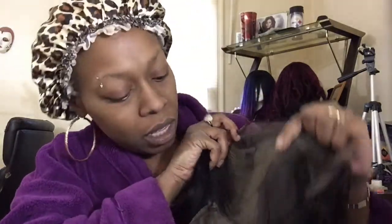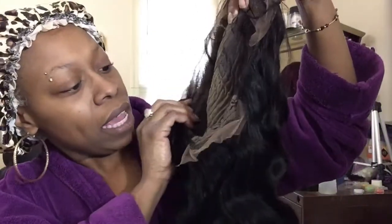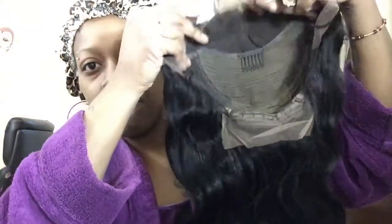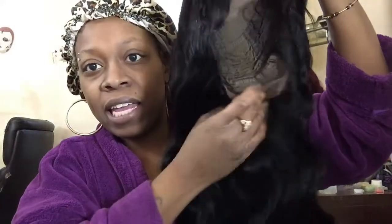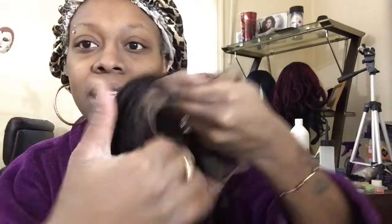It's really pretty. Also, it has baby hairs already made, and they've already been tweezed. So there's no work that needs to be done to this wig. It is a full cap. It has the adjustable straps on the back, and it has 2 combs in the front. Oh, it also has the lace in the back, so I will be able to pull it up. It's not a full 360, but it has the lace in the front with 3 combs, and in the back it also has the lace so it can be glued down. So that is awesome. It's a free part, which I can see here, so that means I will be able to part it anywhere.